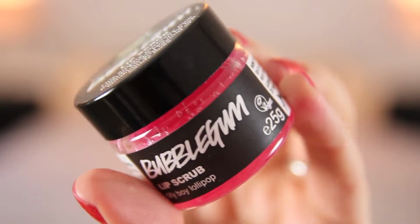More lip products. I told you it's been all about the lips this month. I've also been loving Lush's lip scrub in bubblegum. I got this for Christmas from my best friend Becky, who also does YouTube. She's called Talk Becky Talk. I'm not usually a fan of bubblegum. Like, I don't love the smell of this, I'm not gonna lie.